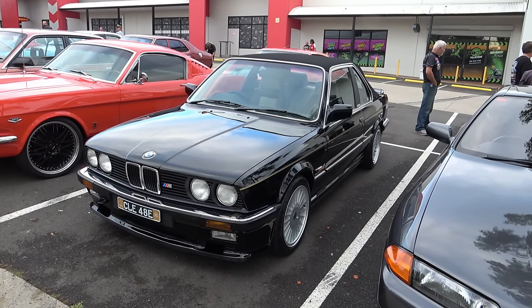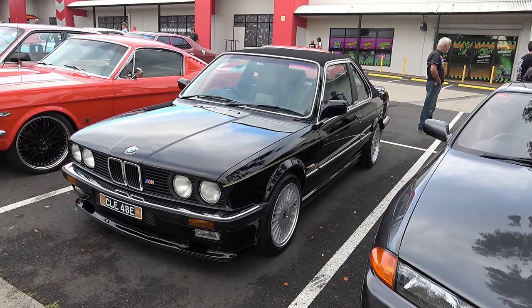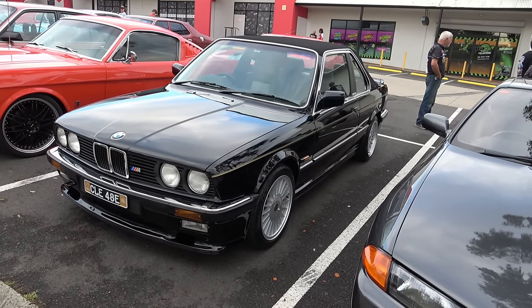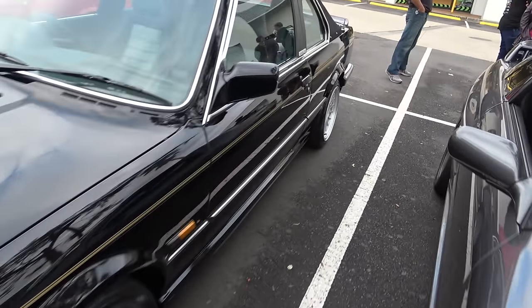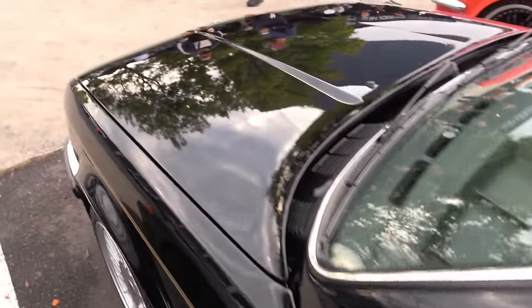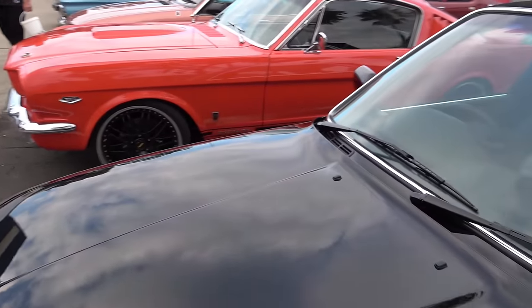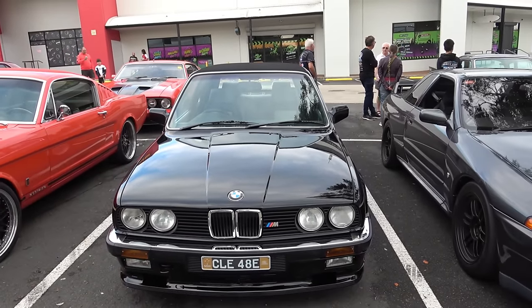Check out this immaculate 325e BMW. Beautiful. It's brand spanking new. Check it out, eh? See if we can have a look at the interior. Nice. This thing is full mint. Very nice.